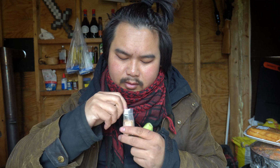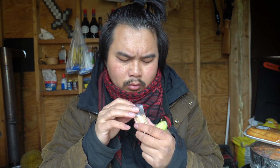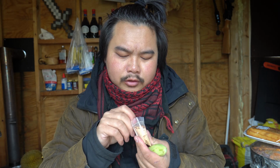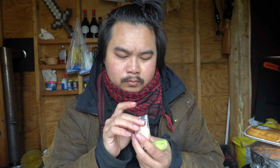All right, so here's the packet of salt that she gave me. It's salt, pepper, I think. Let me try it first. Ooh. Oh. It's not very salty. There's sugar. And it tastes like there's toasted rice in here. Like blended toasted rice. It's very fragrant.